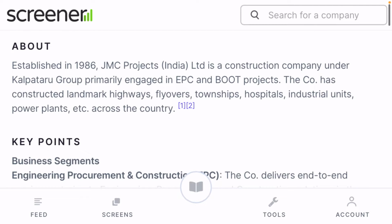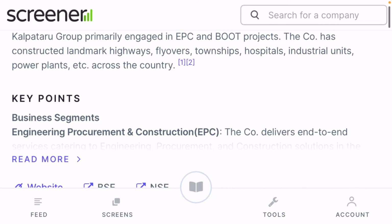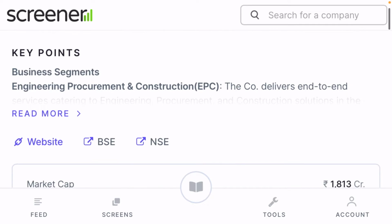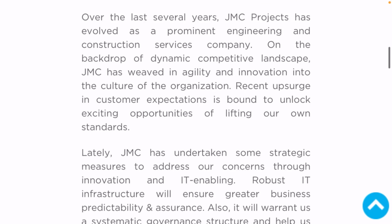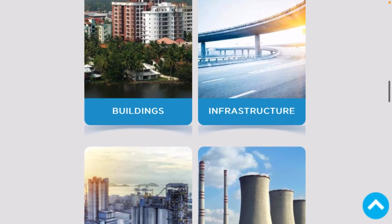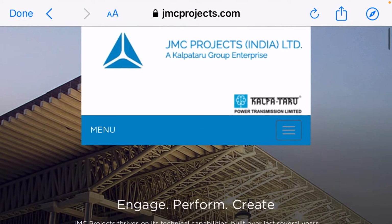So this company was actually a construction company, established in 1986, and it is a Kalpataru group company. The company has construction landmarks in highways, flyovers, townships, hospitals, industrial units and power plants across the country. As the country is developing, this company's share will also improve in the coming days. So this is the website of the company. You can see the company has different kinds of businesses in buildings, infrastructure, industries and power. You will read more about it in the coming sections.